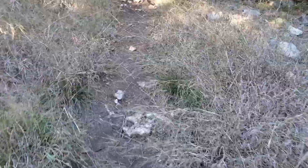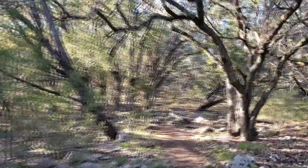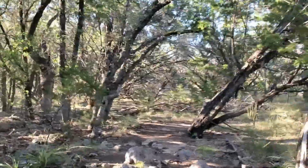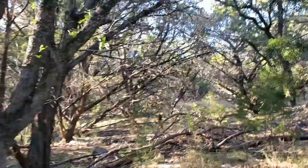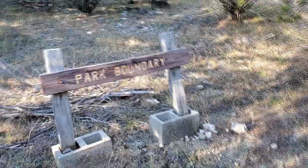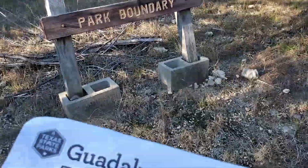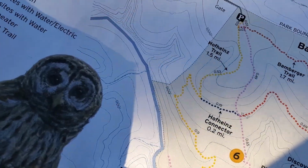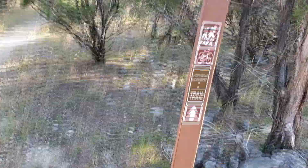Alright. Still trudging away. Bauer Trail wasn't bad. Wore tennis shoes on it. This I would highly recommend hiking boots. Ankle support. Alright, we just got to the park boundary, which makes me think that we're going to be coming up on the connector up here. So it means we got a little over half a mile to go.